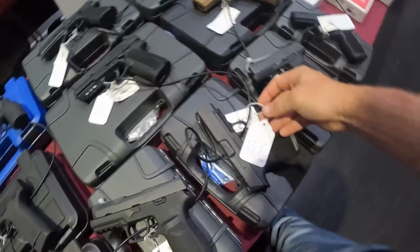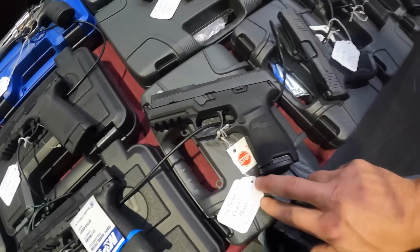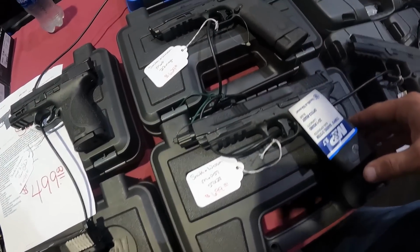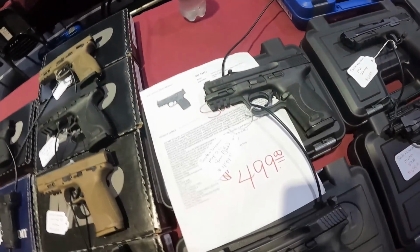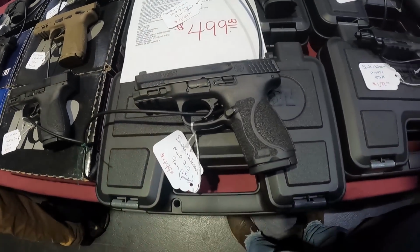And we've got the 6-hour P365 XL 650, and a P320C compact 9mm 550, Smith & Wesson MP57 700, the 22 mag 630, another Smith & Wesson 648 22 mag 900. We've got the Smith & Wesson LE Pack 9mm 500, and again 500. Very cool. See what we can get going.